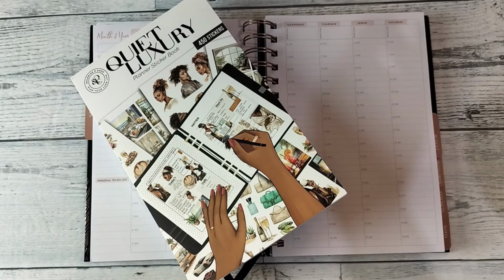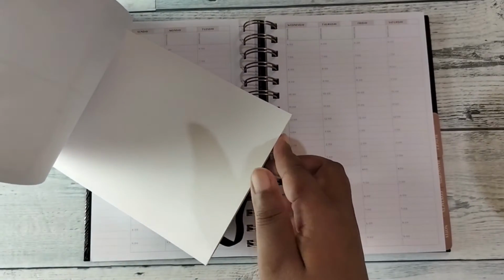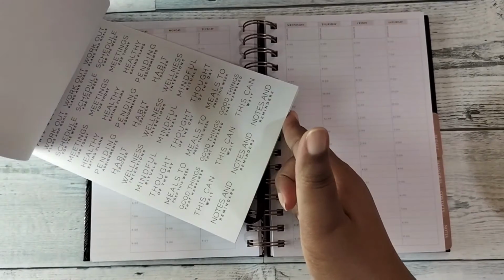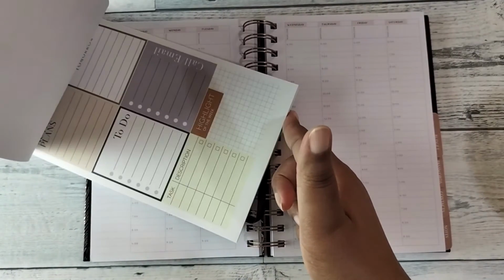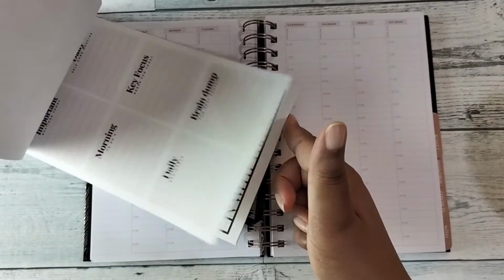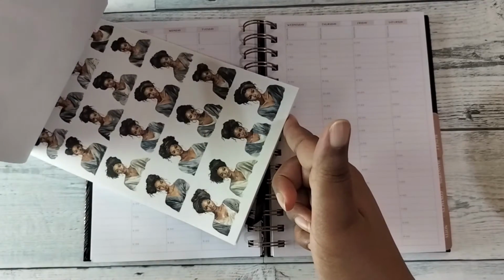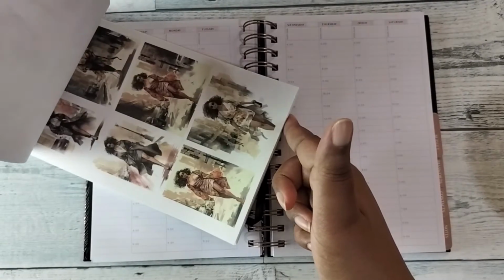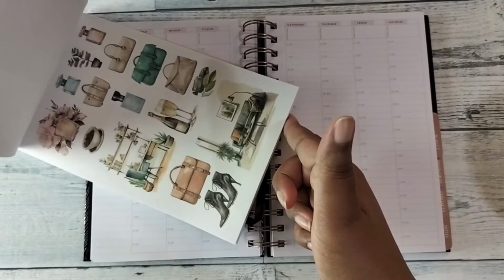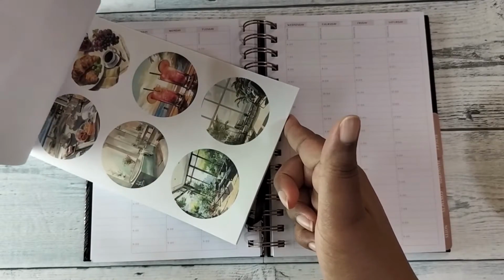Anyway, so I'll do a quick little flip so you can see some of the things in the book. Like I said, I'm not sure what all they have left because they're doing a moving sale. They're moving to Texas. But keep an eye out on them. If you don't already, keep an eye out on them because they do really have good quality stickers. And I try to support when I can. I can't always support, but I try to support when I can.